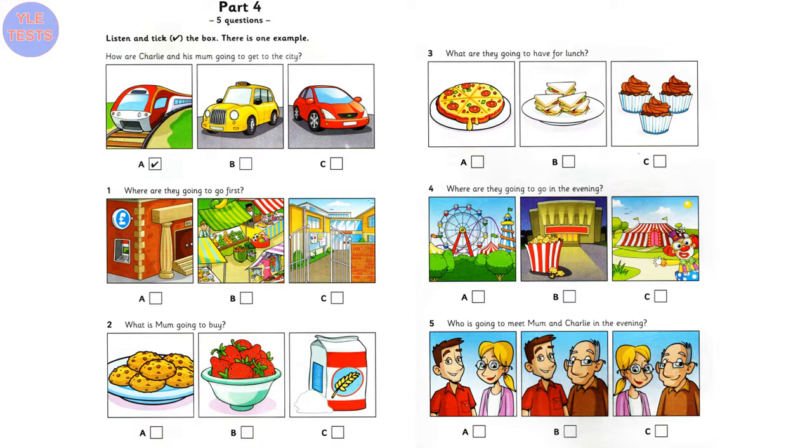Where are we going to go? Well, your sister wants me to get something from her school for her, but I think we should go to the bank first. Then are we going to go shopping? Yes. I need some things from the market.